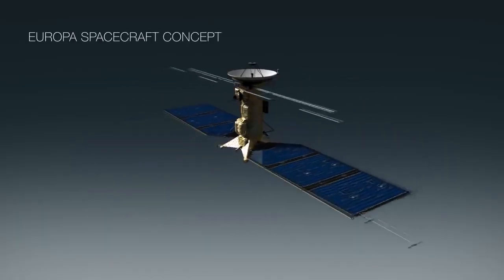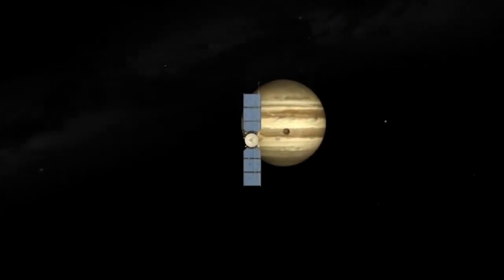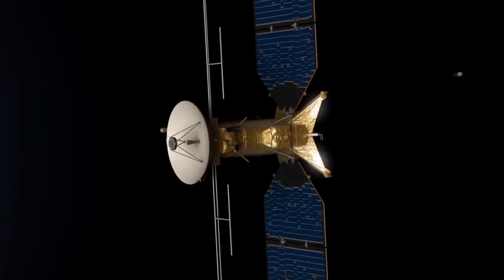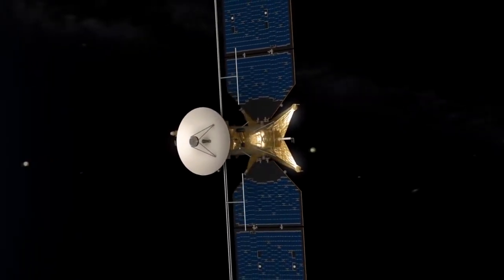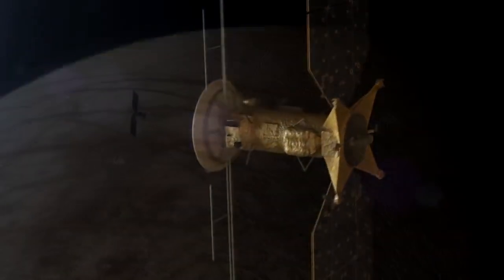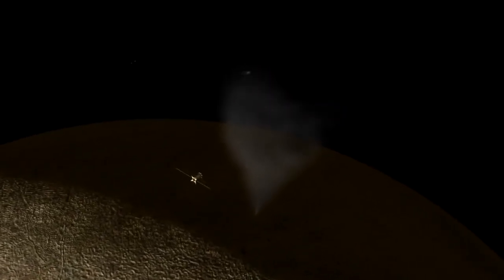So NASA gave the green light to a Europa mission just this past summer. And we've been looking at what we've been calling the Europa Clipper concept, NASA to pick the real name in the coming years, a solar-powered mission that would make many, many flybys of Europa, equipped with the types of spectrometers, imagers, etc., to characterize Europa's potential habitability.